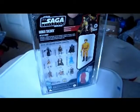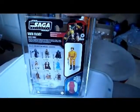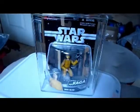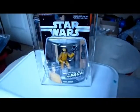One more look. There's the side view. There's the back, the hologram figure and the picture there. And this brings to an end, finally. Didn't help that my battery ran out.